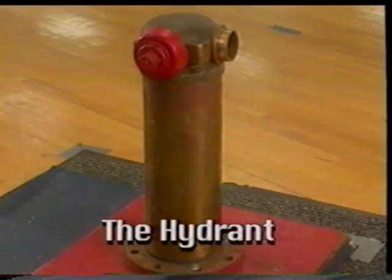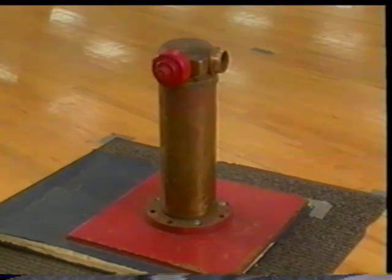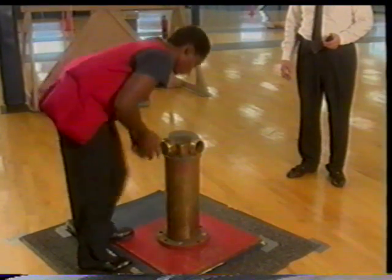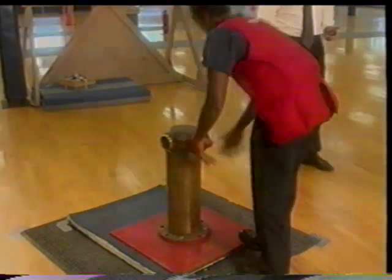Next, we focus on the hydrant, which has 2 outlets. A hydrant cap is loosely screwed onto one of the outlets. The candidate must unscrew the cap for that outlet and attach it on the other outlet to a hand-tight position.